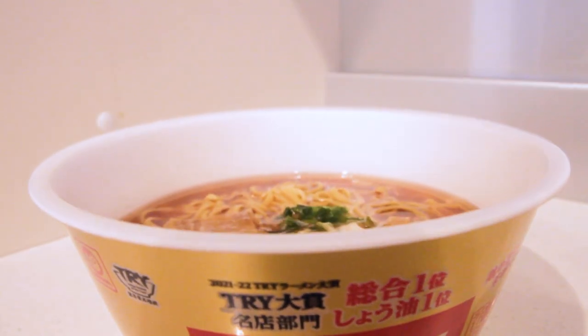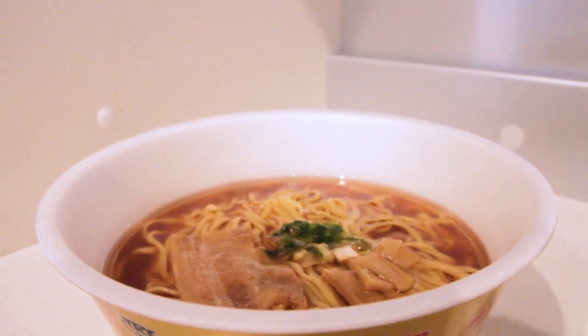All right, I'm gonna have some more of the soup, man, because the soup is unbelievable. Don't let it go to waste. I wanna bathe in it. I like the bamboo shoots, actually. I just had one. They have a nice snap.